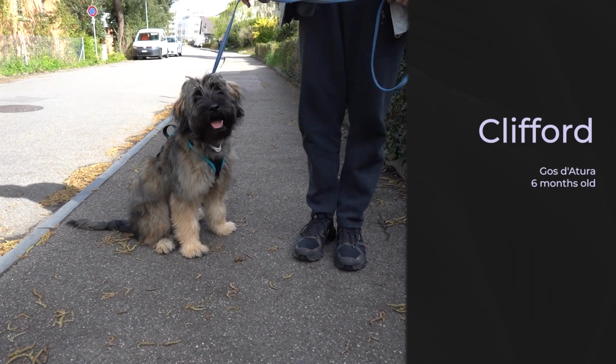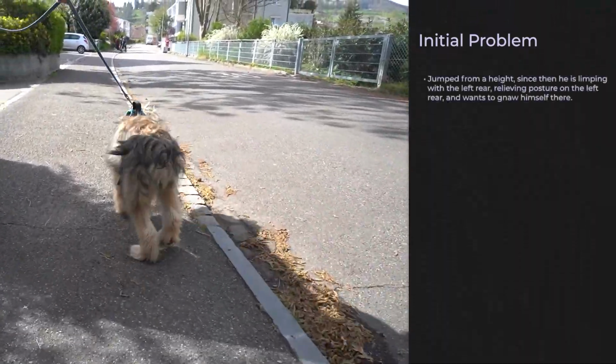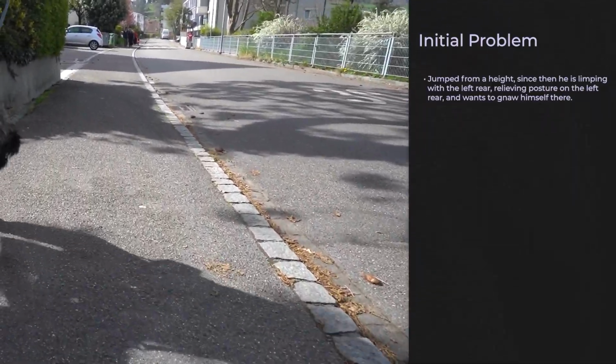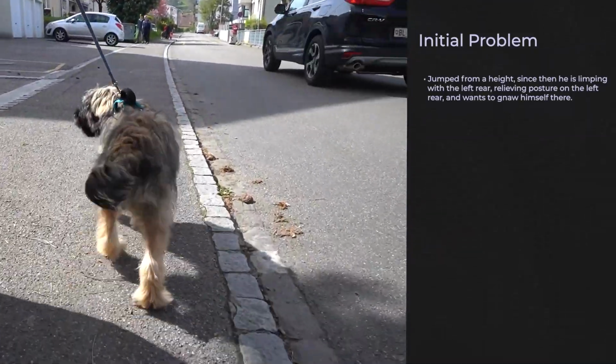Clifford is presented at the initial examination at a little over 6 months of age. He shows signs of injury after jumping off a height. Clifford limps on his left hind leg and relieves it. He also regularly looks backwards, particularly to the left, and shows a desire to gnaw there.